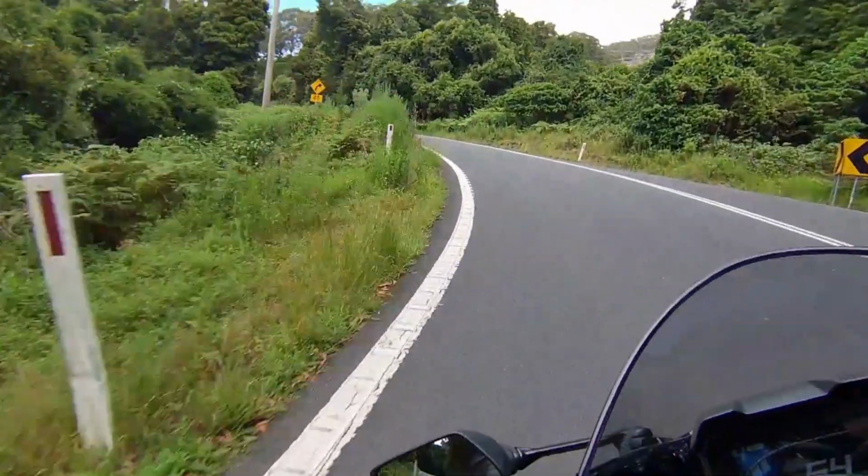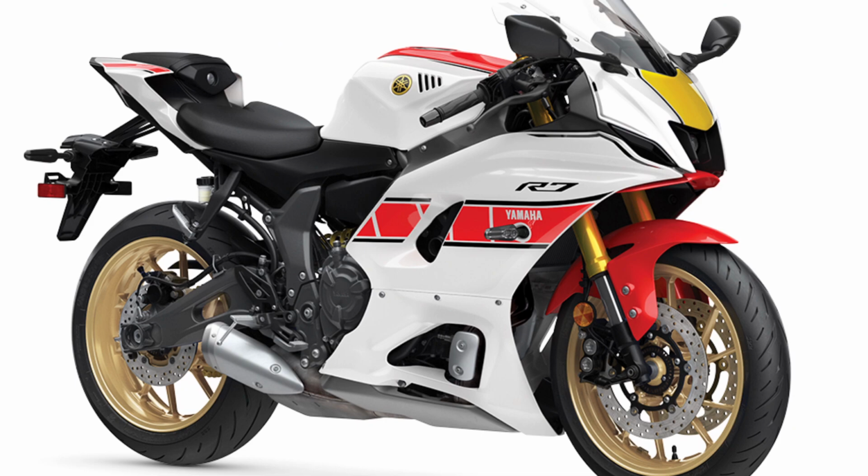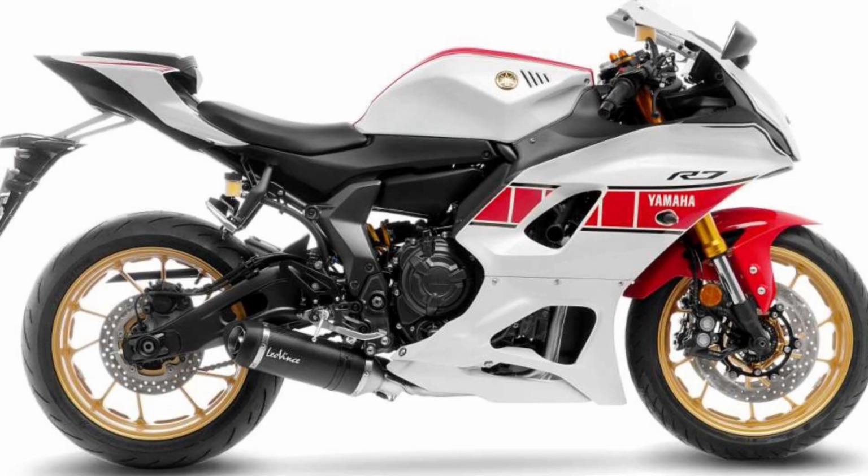And also, in my opinion, if you want to spend a little bit more money, they come in one of the best color schemes or liveries out on the market today, which is the 60th anniversary World GP livery. But if you're looking at a mid-sized bike, then definitely consider either the high output if you have an unrestricted license, or if you want to get into motorcycling and you want to just step straight into a mid-sized sports bike, then definitely go and check out the Yamaha R7.